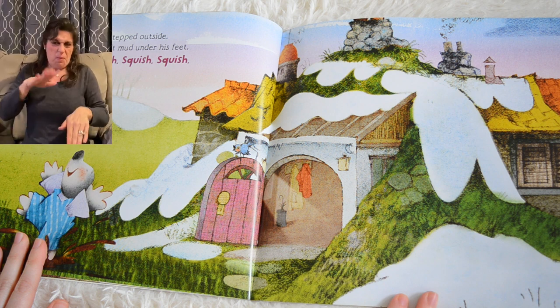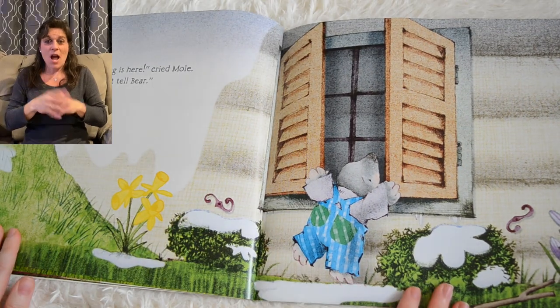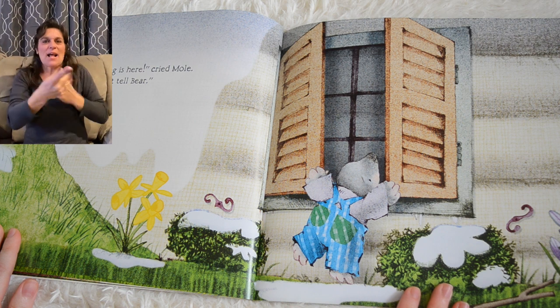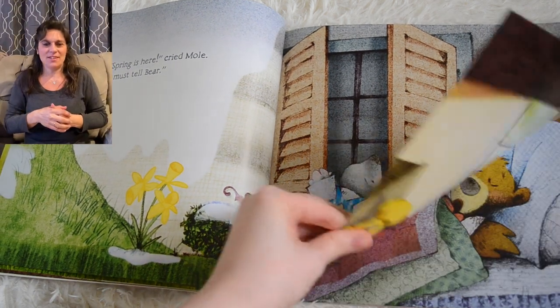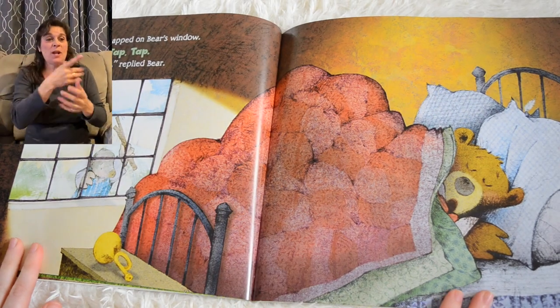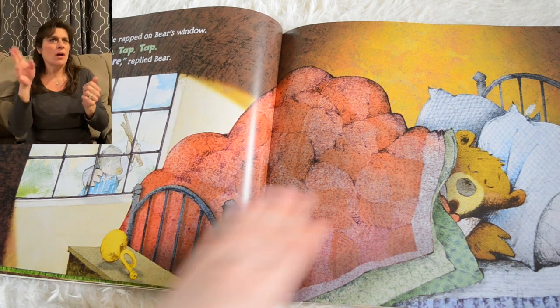He felt mud under his feet. Squish, squish, squish. Spring is here, cried Mole. I must tell Bear. Mole rapped on Bear's window. Tap, tap, tap. Snore, replied Bear.